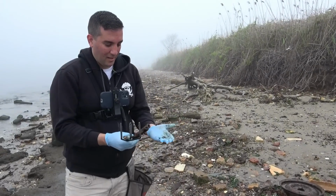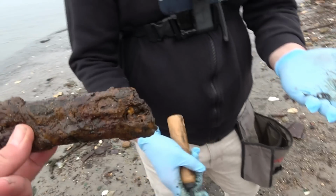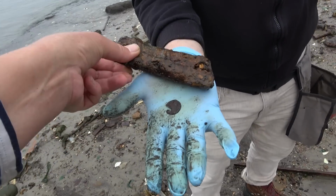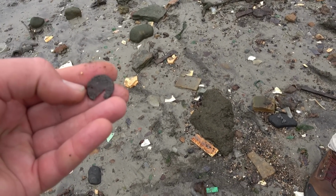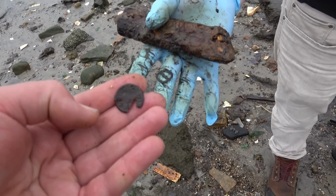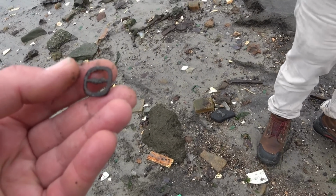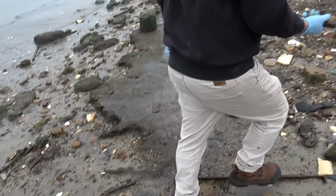What have you got there? This might be the barrel of a gun. Oh, really? Yeah, check that. Wow. Oh yeah, it does look like it could be the barrel of a gun, doesn't it? And this may be a token? Or the top of a bottle. I'm going with the token. Yeah, that looks like it could be a token. Nice. And that little buckle. Oh yeah, lovely. There's so much metal stuff here to look at, isn't there? Yes, you can't metal detect here yet. No, I guess you'd need really good discrimination.